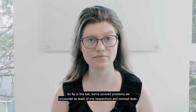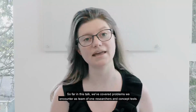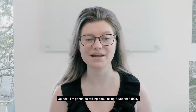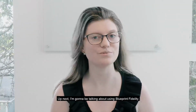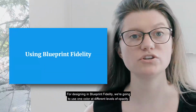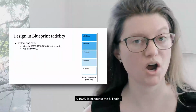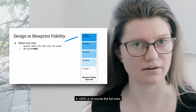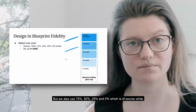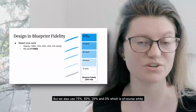So far in this talk, we've covered problems we encounter as team of one researchers and concept tests. Up next, I'm going to be talking about using Blueprint Fidelity. For designing in Blueprint Fidelity, we are going to use one color at different levels of opacity. 100% is of course the full color, but we also use 75%, 50%, 25%, and 0%, which is of course white.